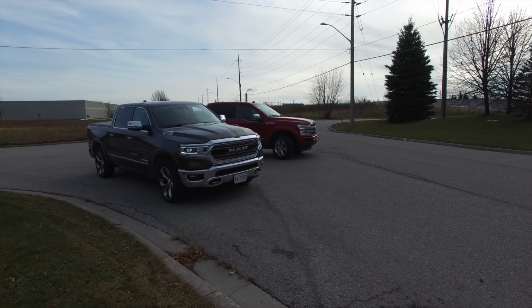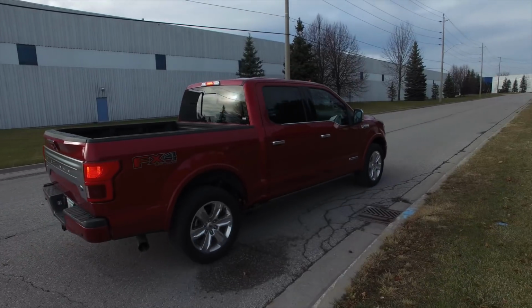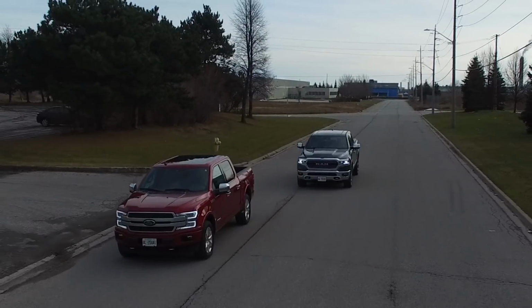I immediately feel that this is made for work because of the window, the slopiness that goes down so you can see closer to the truck. It feels like a heavier duty truck compared to the Ram. And I think that's because it's supposed to do work.